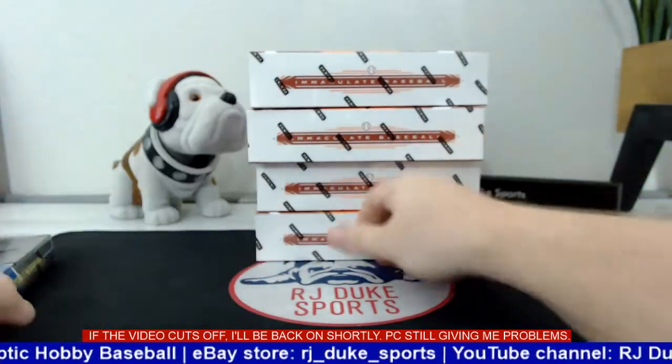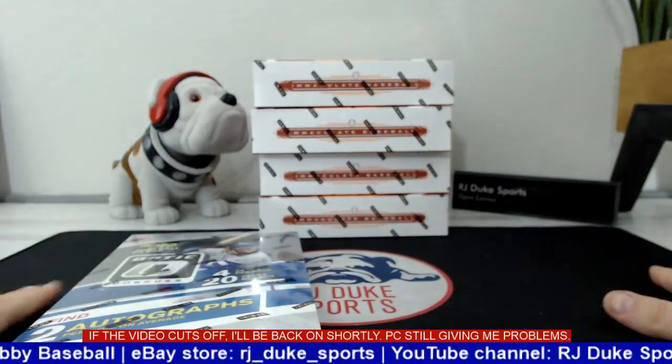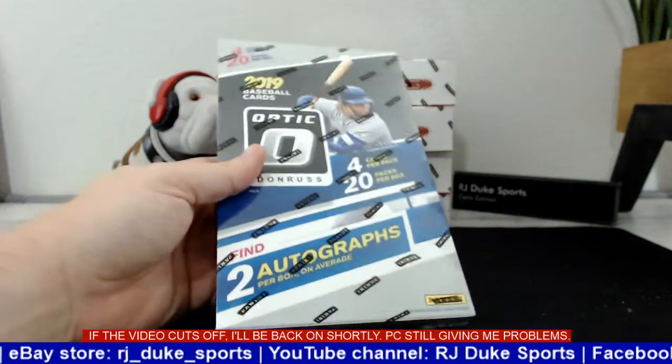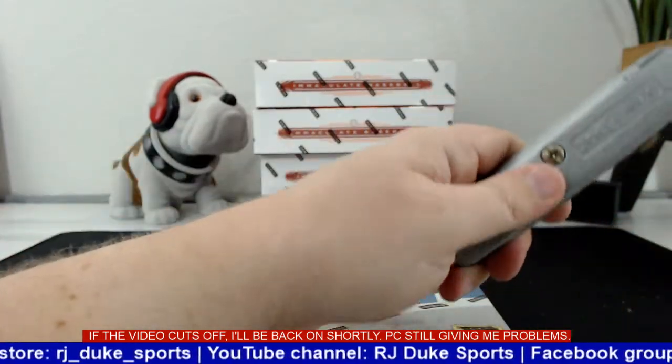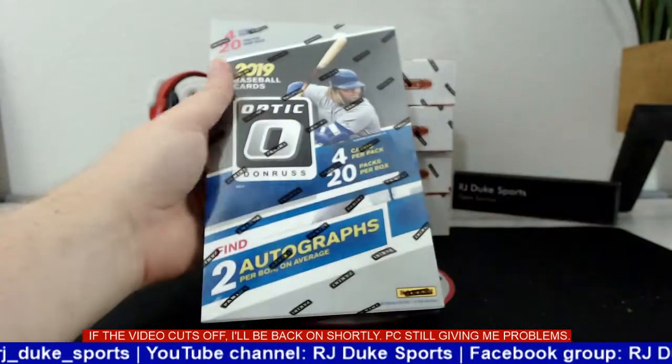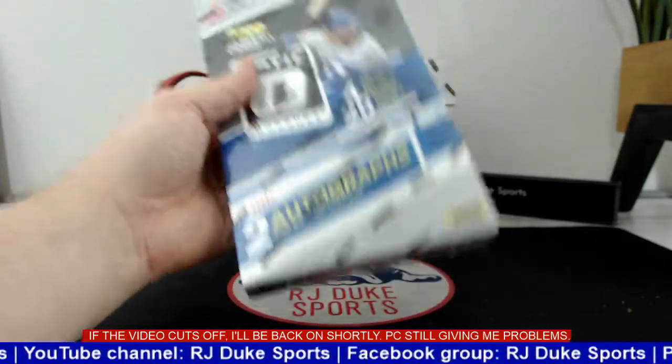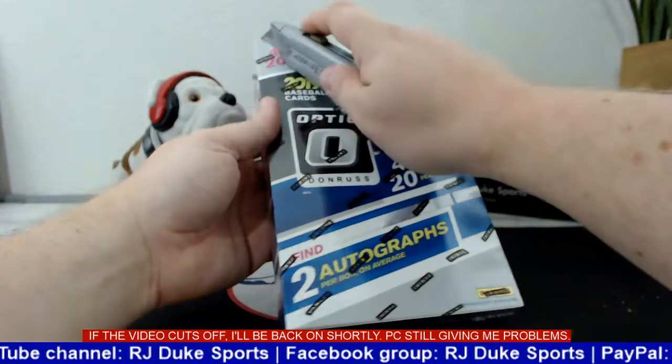All right. So I'm going to set these back here because we are going to work on our Donruss Optic first. Two autos in here. We could have hit a hot box. We did an Optic break, just four boxes of it on Tuesday. We had two of the four boxes were hot boxes. So seems like the odds are decent on that, but we'll find out.